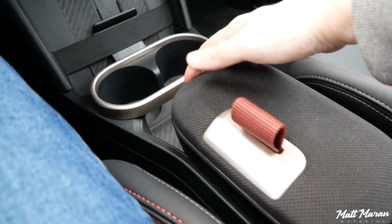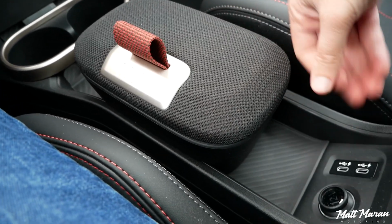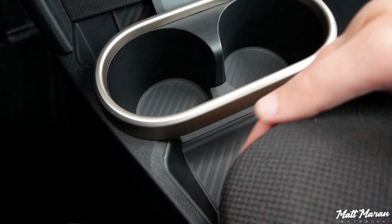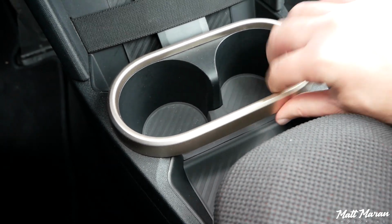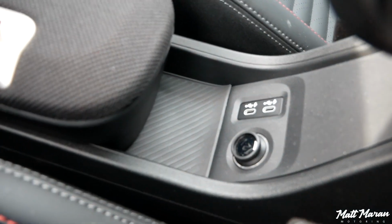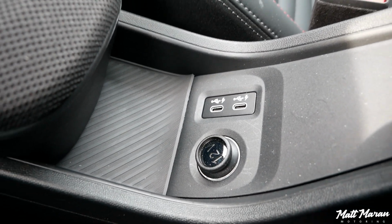You can't remove the bin, you can't slide it, and I think one or both of those things would be nice so that you can make this as usable as you want it to be, because behind the cup holders here, you have this little area that's not really usable for much, and then you have another little area that's also not usable for much, and if you were to slide this one way or the other, you could open up more space for larger items. So that's just another head scratcher to me as well.